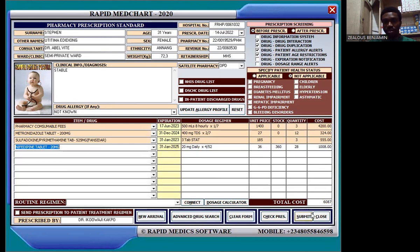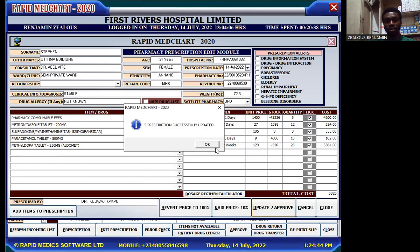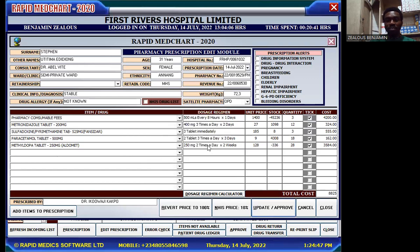So having submitted, you now click close. When you click close, the drug will appear here. You now tick all again and click on update or approve prescription. It will now tell you if prescription successfully updated. And if you click submit, it will tell you that one prescription successfully submitted.